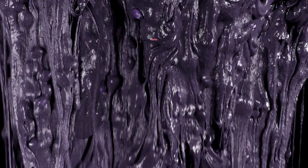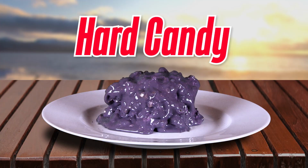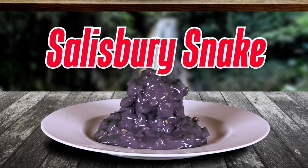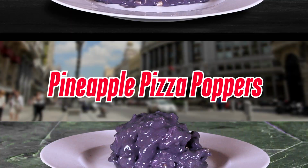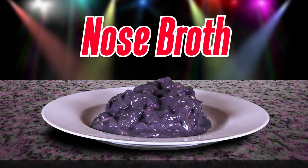With tastes, flavors, and textures like beef, chicken, pork, chocolate mousse, hard candy, chili bacon burger, soggy mayonnaise, chives, baked ziti, Parmesan cheese, vanilla swirl, Long John donut, Salisbury steak, pasta paisano, buffalo banana wings, horse biscuits, pineapple pizza poppers, lamb's flea poutine, wonton fecal surprise, cucumber shitwater, nose broth, and literally trillions more.